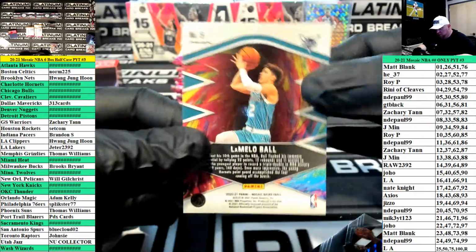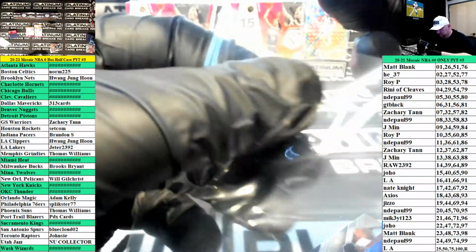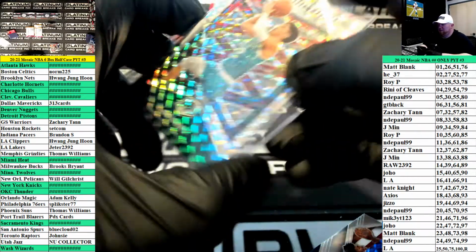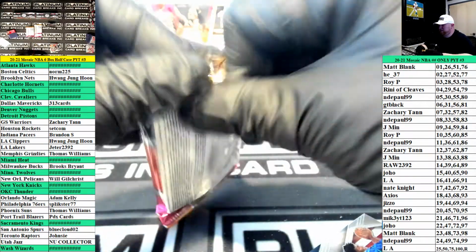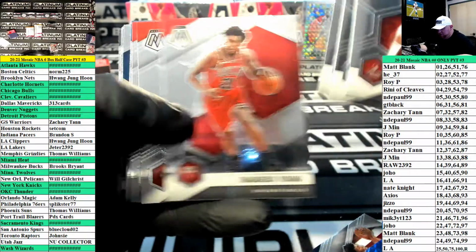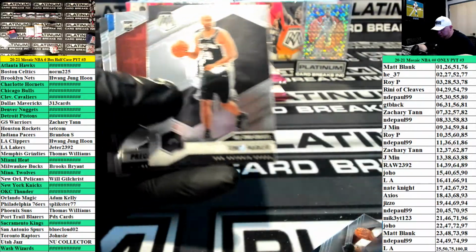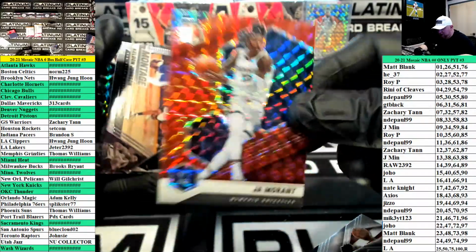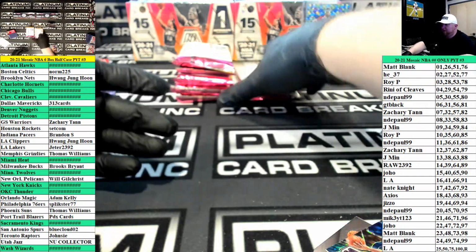Introductions, LaMelo. 5 for the Hornets, Mosaic parallel. You got it? All right. Wow, is that the real Sebastian? D plus Mosaic equals party. Topping for the Knicks, 220. Red Ja Morant for the Grizzlies, and a Swagger Steph Curry for Golden State.